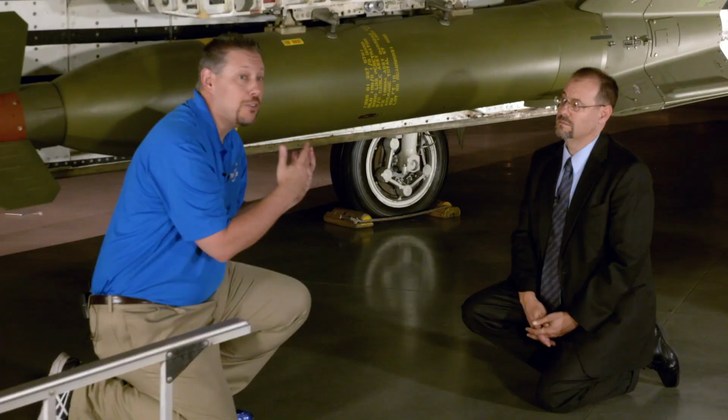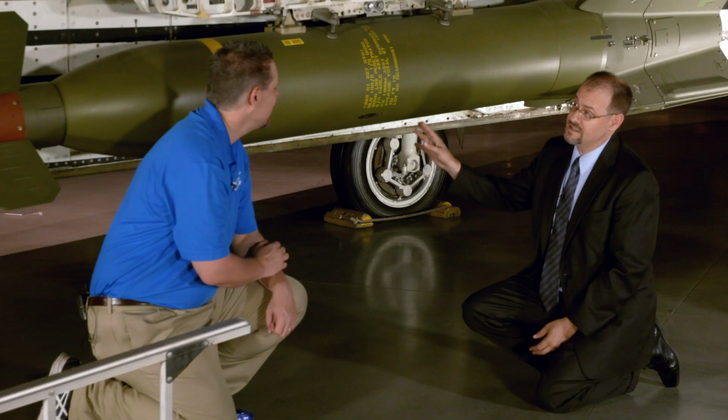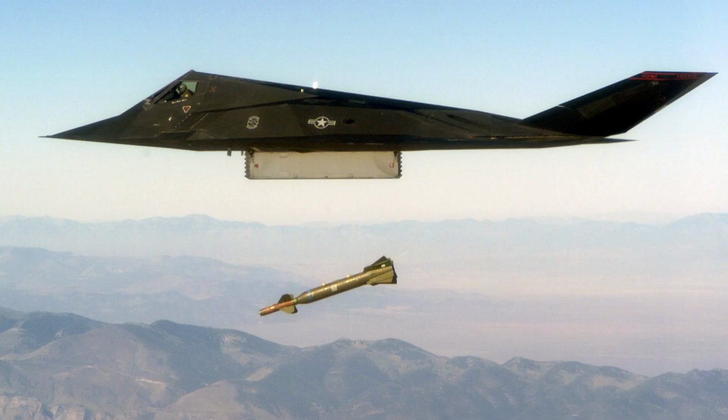We're underneath the F-117 by the bomb bay doors. What are we looking at here? Well, what we're looking at is one of two bomb bays in the F-117, and this is what the F-117 is made to deliver. And the F-117, it's called a fighter, but it really isn't. It's really an attack aircraft or a bomber aircraft.